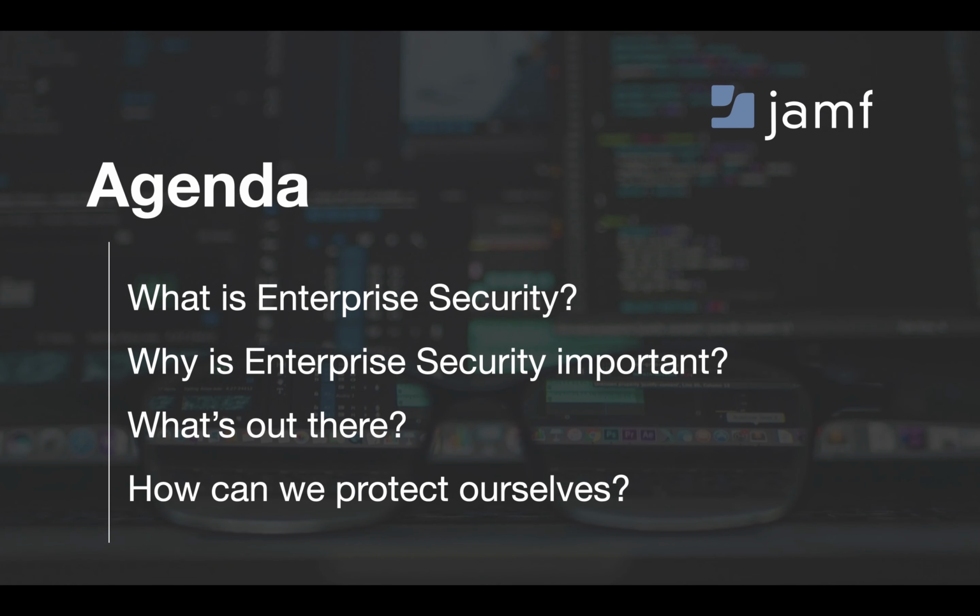Today we'll be talking about what enterprise security is, why enterprise security is important, what's out there that we need to protect against, and how we can protect ourselves.